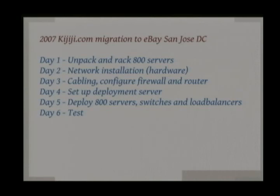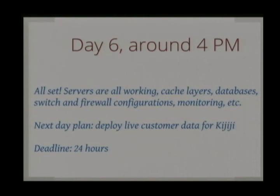The only thing that we didn't have yet was the data set. The live customer data that included credit cards wasn't in there. So we had a test data set in there. I think it was an old scrubbed version from a QA environment that we deployed there. So then this happens. The deadline is 24 hours.